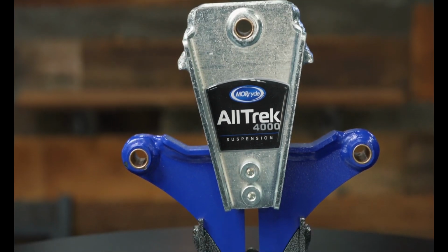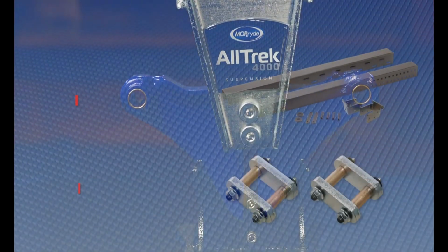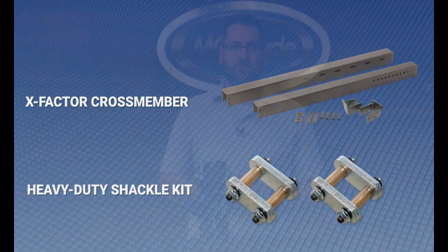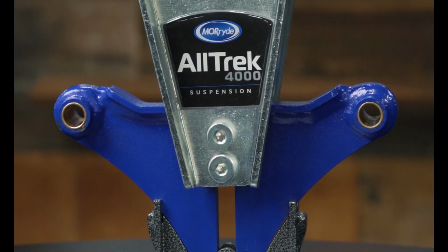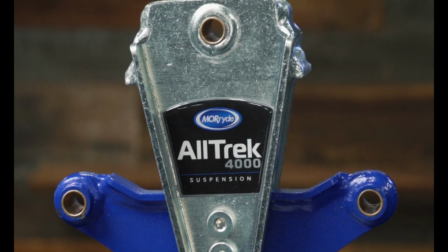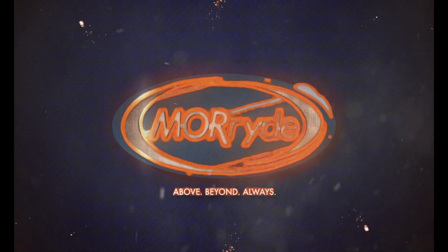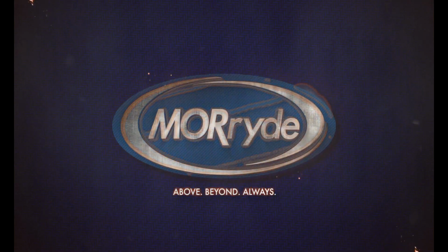And you see they're also lined with the bronze or brass bushings that are accompanied by the wet bolts and a 1/2 inch thick shackles and cross members. So the All-Trek 4000 comes with a 3-year warranty. Now we're going to let Jack take it over because he's better at this than I.